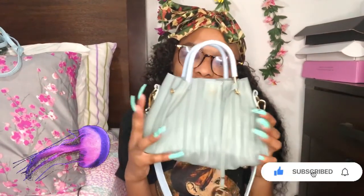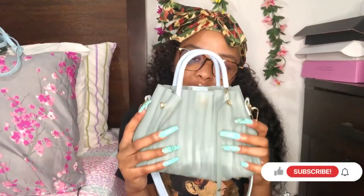Yeah, you know, so that bag gives me a vibe. It gives me a little vibe. I don't know exactly what I want to say, but I'm going to go with that. But I love this purse. It's so cute.